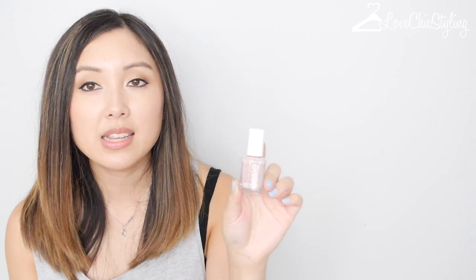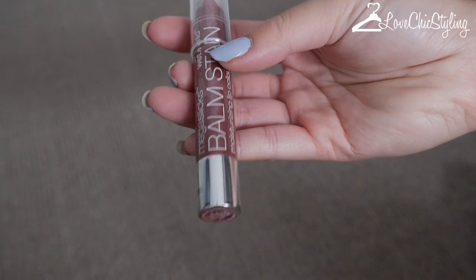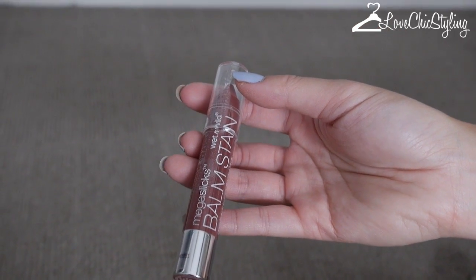I also picked up this Essie nail polish in Ladylike, which when I went home I realised that I've already got this, but obviously I like it. Now I've got one more Wet n Wild product, and this is the Wet n Wild Mega Slicks Balm Stain. Now I really love the Revlon Just Bitten Balm Stain, I think it's called, or something along those lines anyway, so I thought I'd pick this up, and I got it in the colour Mauve, 126 Rico Mauve, maybe, I might be pronouncing that wrong.